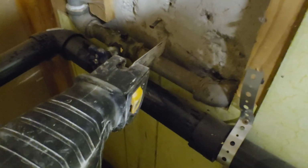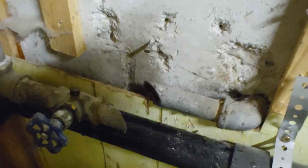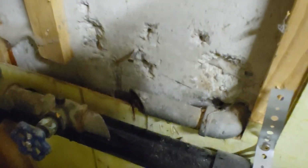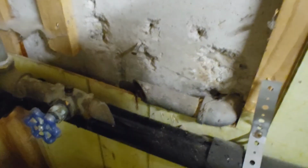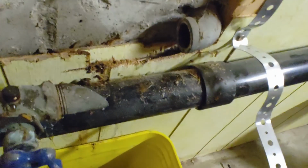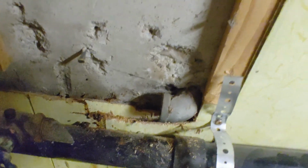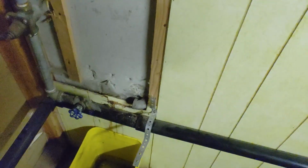Once you make this cut, there's no turning back, so hopefully everything goes good. So we got our pipe cut, and now I gotta see if I can get this to unthread. So I got the piece out that I was the most worried about, because if I broke that pipe off or anything like that, the only option to fix it is to go dig up my front yard.